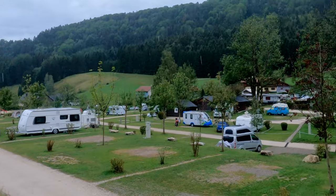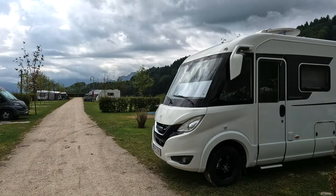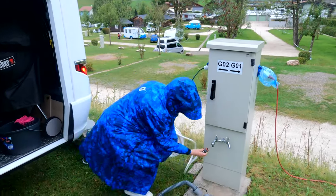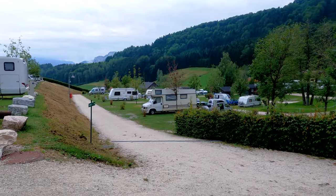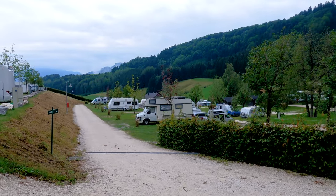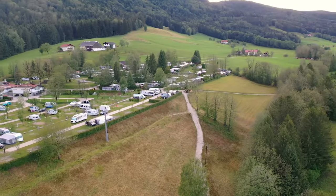We stayed on a premium pitch, which is between 100 and 120 square metres, and has fresh water, grey waste and 16 amp electricity supply from a service tower on the subdivided pitches. The price includes two adults and one motorhome or caravan and car, but dogs, awnings and additional people incur an additional cost. But as you can see from the map, there are 200 pitches available, plus some cabins for rent.